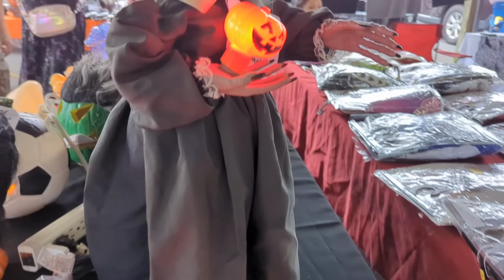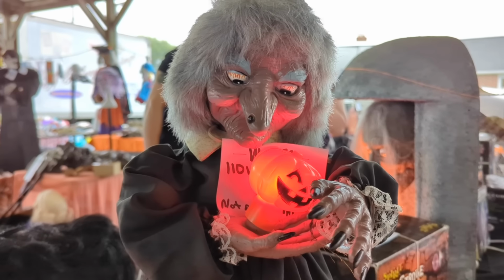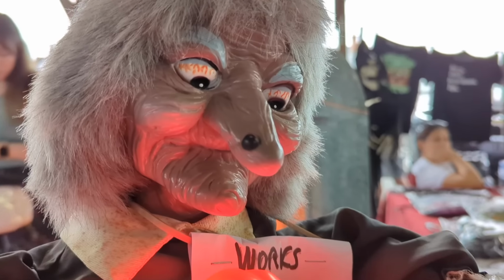Yeah. And Halloween is such a huge part of that. So that's why this flea market is a perfect little thing. Definitely if you get a chance, it is once a year in the summertime. Make your way out here and check it out because you'll have a good time seeing all the cool stuff.